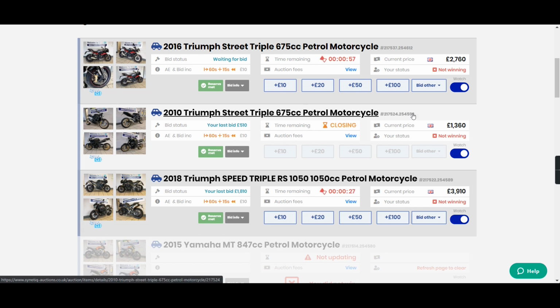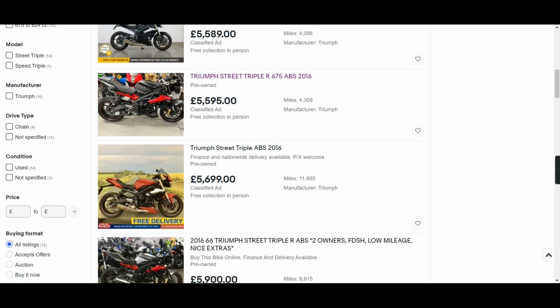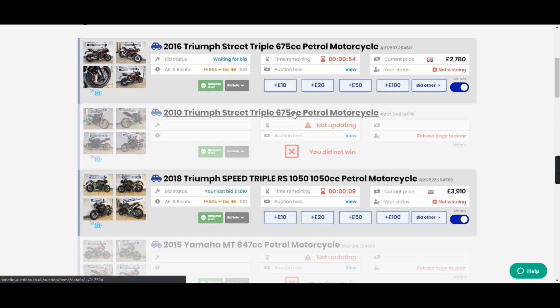That's a very good price to go for that. 1,360. Now, bearing in mind, as I said, I don't know if I've got it here, set of forks, 200 quid. We'll get rid of that now. The wheel, which is just here, that's 250 quid. So 450 quid, I would say 600 quid would get that Black Street Triple up and running. So, yeah, that's not a bad price, I reckon, for that.